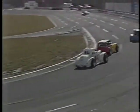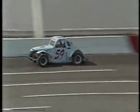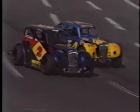Nick Pistone looks like he's just out on a Saturday afternoon drive in that light blue number 59 machine, owned by Tiger Tom Pistone, one of the great legends in Winston Cup racing, long before it was ever known as the Winston Cup circuit.